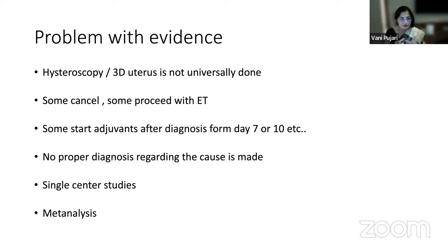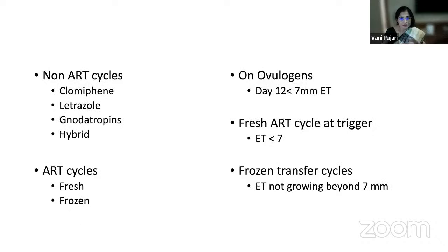Because of so much bias, single center studies where they select people and then give some intervention show a good outcome with that intervention. But when you try to do a meta-analysis or go for other observational and supporting studies, you don't have much to support any intervention in this. So the situations where we generally identify a thin endometrium are these: in non-ART cycles like clomiphene or letrozole or gonadotropins, or hybrid, combining everything.